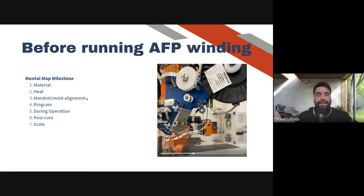Other than buying more systems, we're focusing on one system and how we would be able to scale. But before now, I think we got an idea, even before having an AFP winding system, if we were to run it, what parameters I'm looking for, what my system needs to have, and what scale I might be able to achieve. So I think this slide was added just to give that idea.